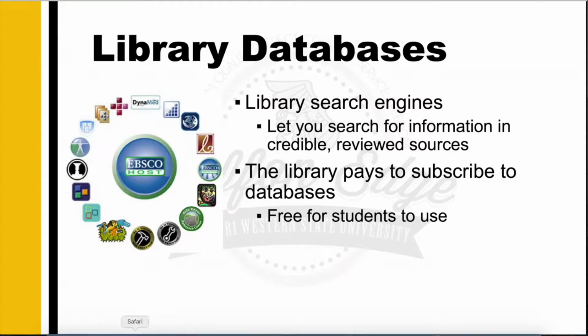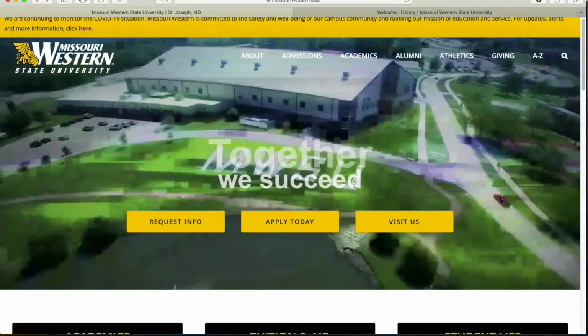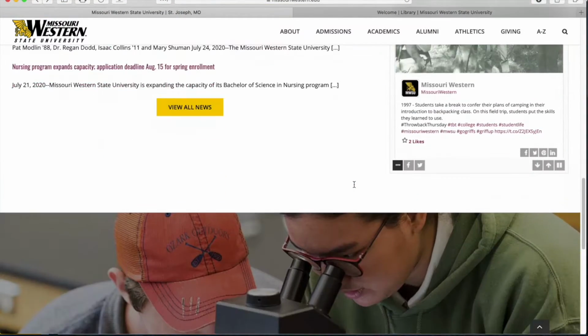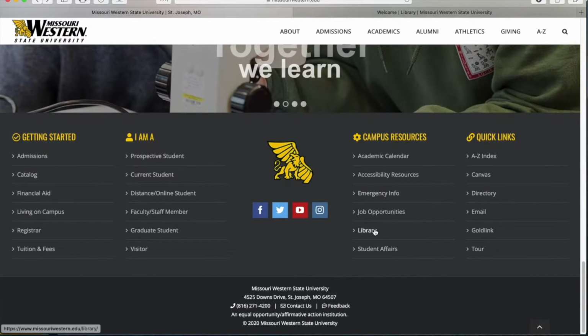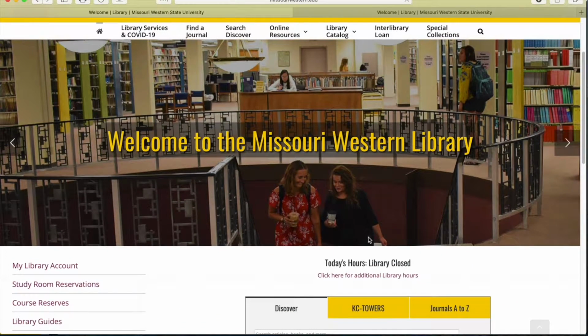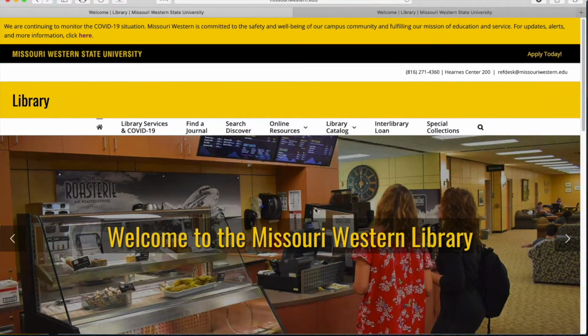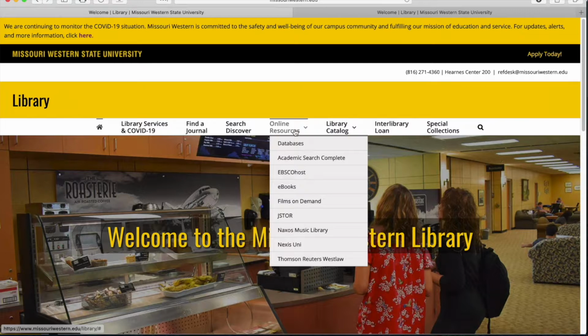So I'm going to go ahead and open up a browser. And if you go to the Missouri Western homepage and then scroll down, you'll find a link to the library right there. So I'm going to go ahead and open that. All right, so this is our library homepage. If you scroll down, this is where you're always going to find our current hours. We're going to go ahead and scroll up and hover over this online resources link.